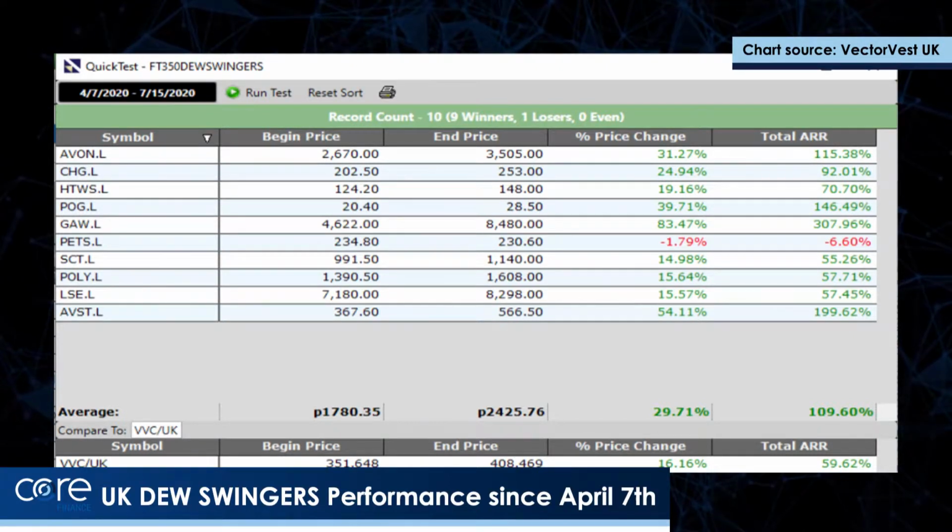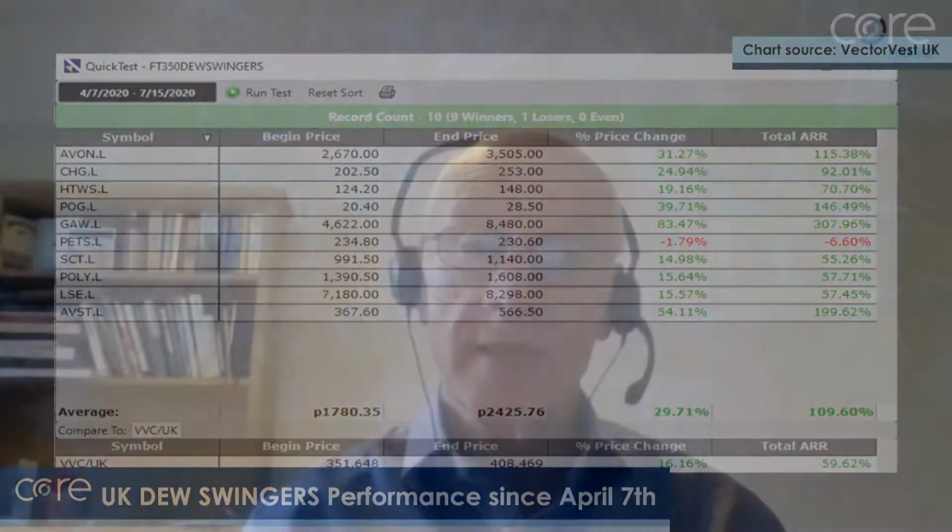It looks at the core values of VectorVest. One, we want to buy shares with outstanding fundamentals, and for swing traders, that's all about growth fundamentals that are rising, that are in the throes of a strong trend when the general market is rising. And when you can tick all three boxes, you can get very, very lucky at this.